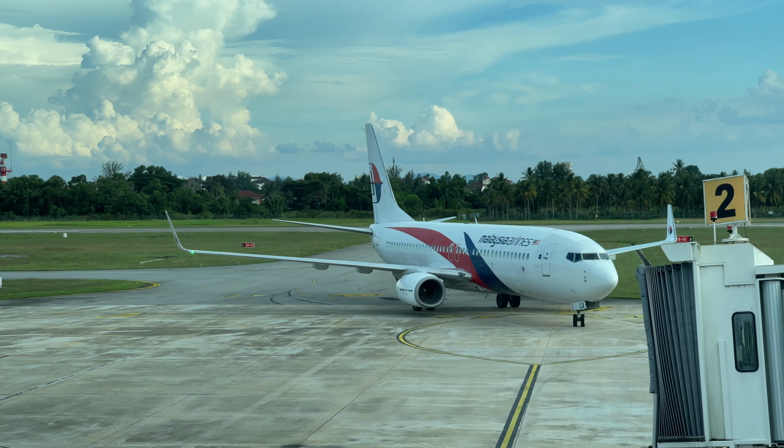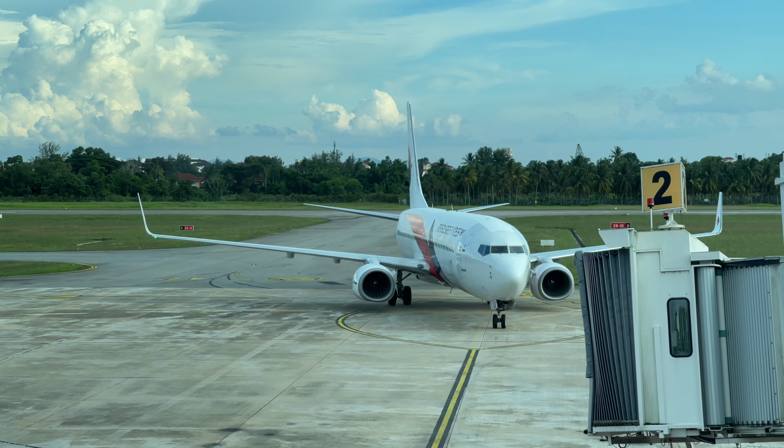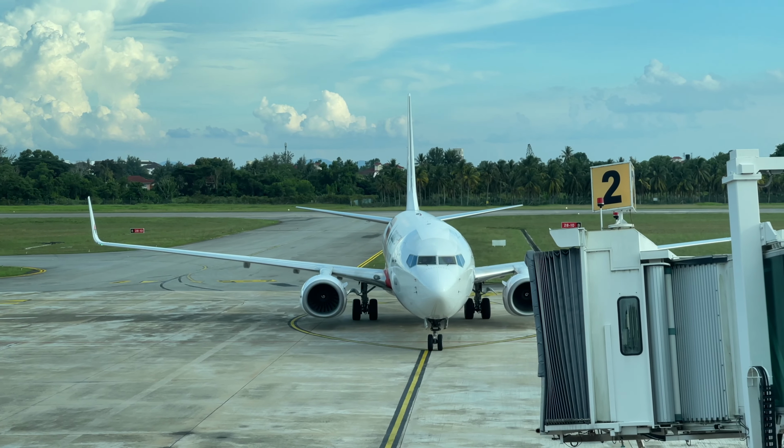The terminal has a nice view of the apron area and the runway behind it, which gives you a good look at your aircraft as it arrives at the gate.